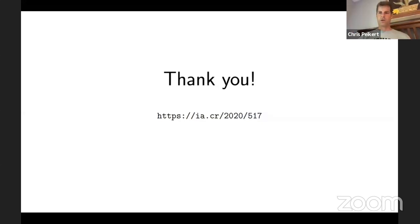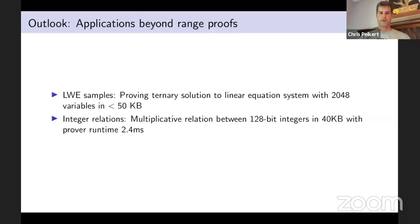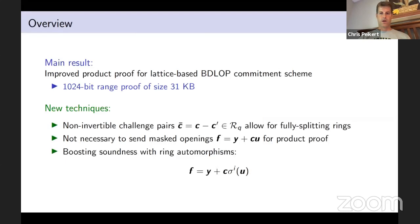So one question, Gregor, about the techniques, if you could go back a couple of slides. Thank you. Yes. So if I understand correctly, you avoid the need for having an invertible pair of challenges, or an invertible difference of a pair of challenges. This allows you to use fully splitting rings. Do the techniques also work even if the ring is not fully splitting, or do you need some other algebraic condition in order to make this non-invertible difference technique work?